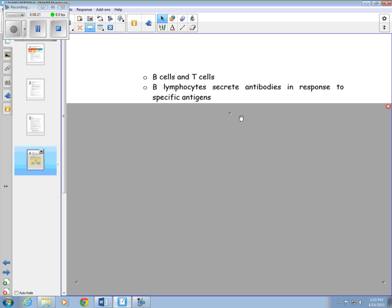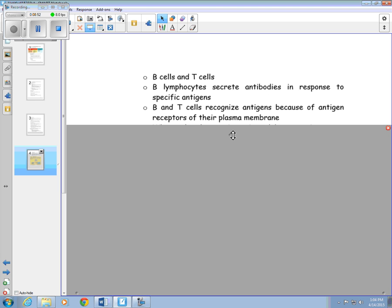You have immunity cells in your body. They're called B cells, and there are some T cells. The B cells help to make and secrete antibodies that will respond to specific antigens. So if you're exposed to the chickenpox virus, which has a unique antigen on the outside of its cell membrane, your body knows how to make the antibodies for that, which will help to counteract any symptoms that chickenpox virus may do to your body.